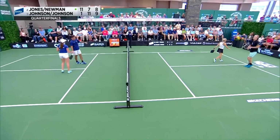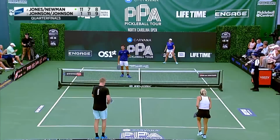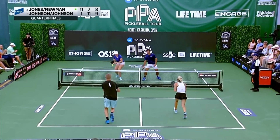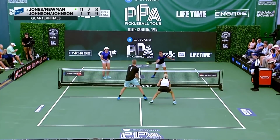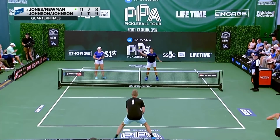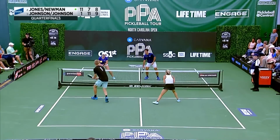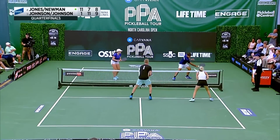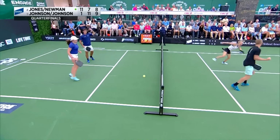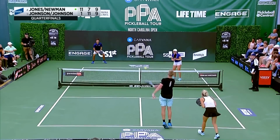Watch out, Jones and Newman are within one. And they call the timeout at 9-5. They had to save 2, which they did, and look at this. Allyce is on the ground again. That might be the best defensive play we have ever seen. 9-all here.